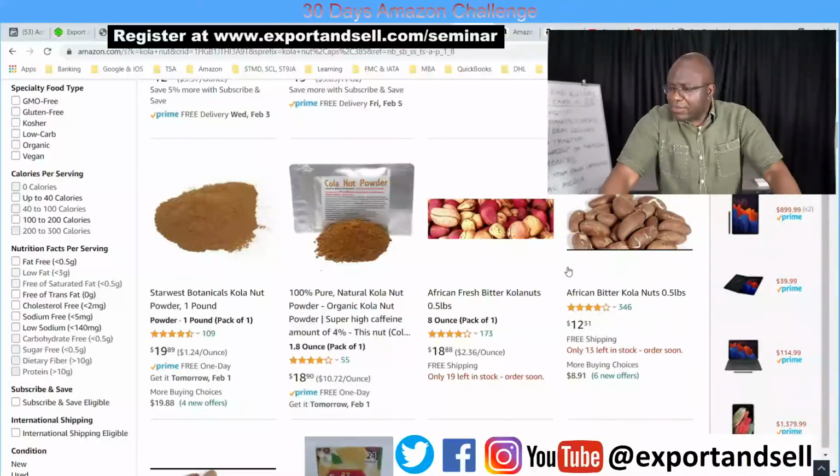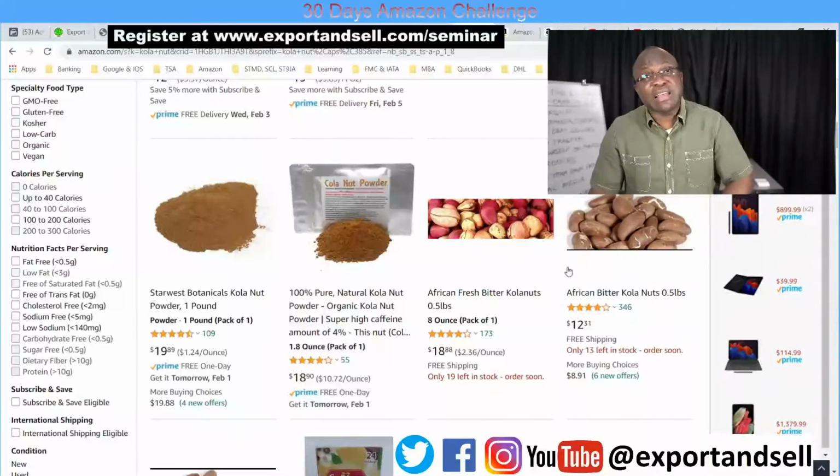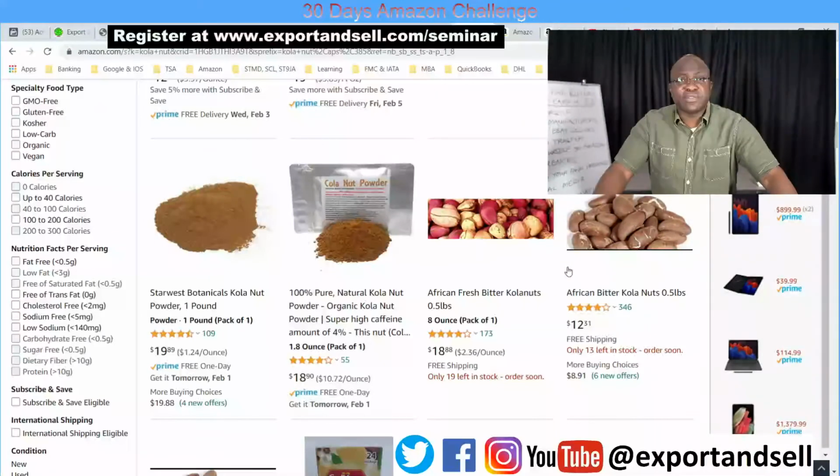Alligator pepper, I heard they use it for snake venom. Very expensive. If you can get a whole container load of alligator pepper, you are talking of hundreds of thousands of dollars, because they use it for snake venom. But here we are, a lot of those things are wasted.